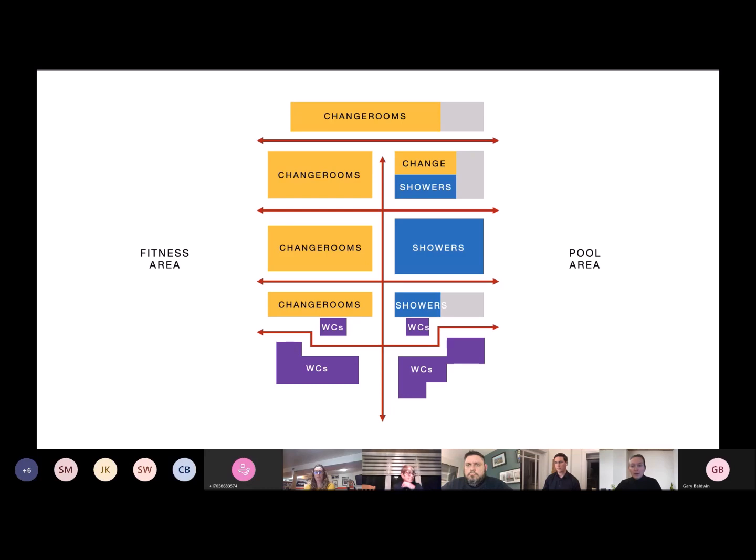Traffic flow into the change area is via a large central corridor from the lobby. Once inside, most traffic flows east to west between the fitness area and the pool area. Showers are in the middle of the change area next to the pool deck, and washrooms extend the entire way between the fitness area and the pool area so that there are washrooms easily accessible from both sides. Keeping amenities grouped together within the change rooms along with the clear path of travel aids in wayfinding, particularly for people with disabilities.